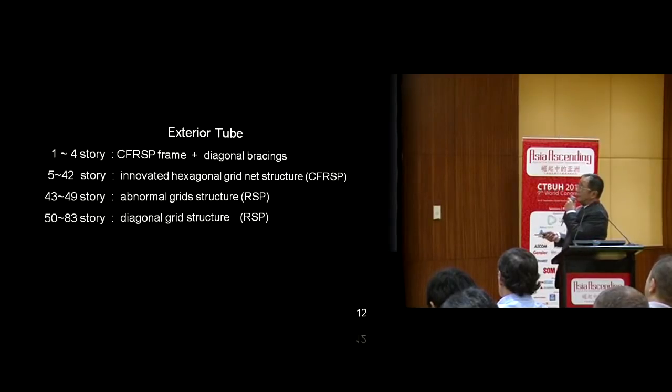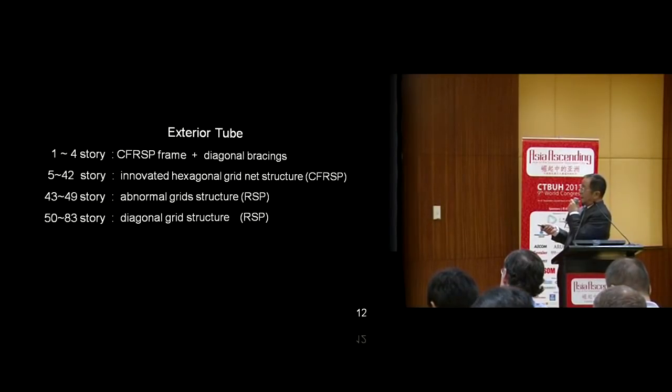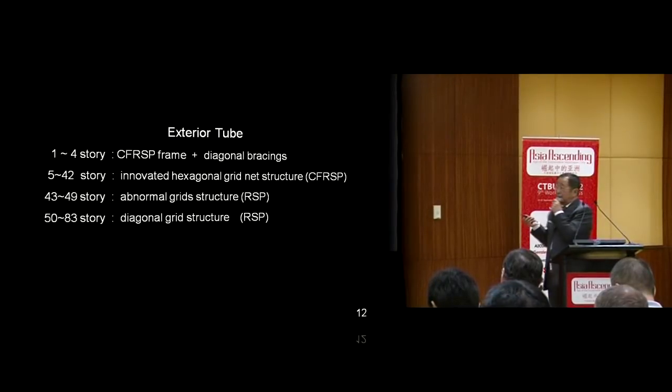The exterior tube, as we already saw, below the 50 stories uses the hexagonal grid net structure. Today, I really will tell you some things about the main design features of this kind of new structure.